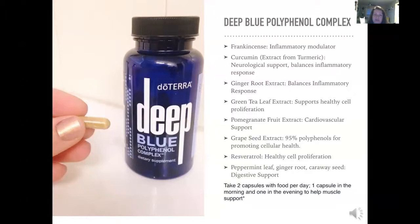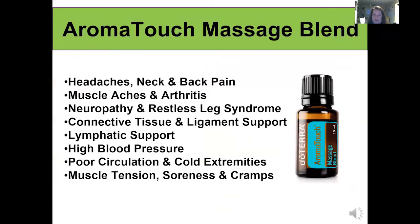And the little trick I do when I buy my Life Long Vitality complex, I get Deep Blue cheaper, because you have that option when you are on LRP, which is monthly orders.